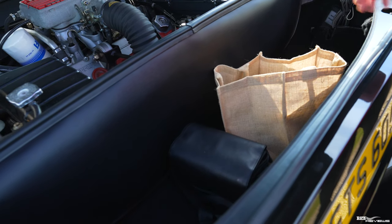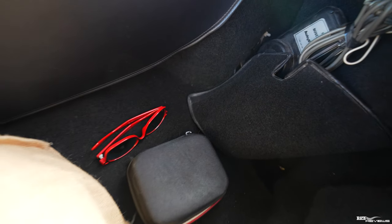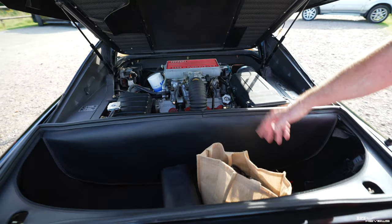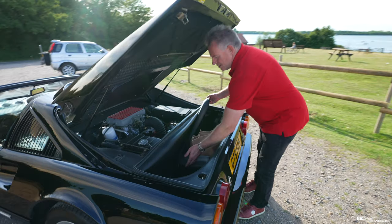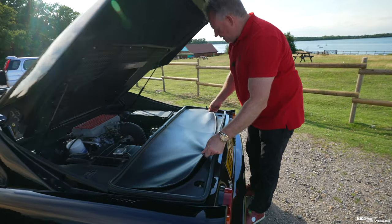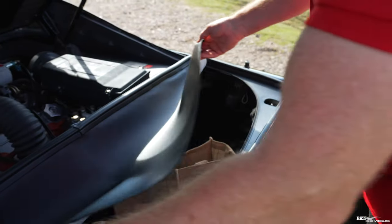So for storage, this is pretty much it, guys. It's just behind the engine, so if you're going to want to carry some ice cream, then carry it behind your seats. Don't carry it here, because you've got the engine just behind this bulkhead, and therefore it's going to get quite warm. You seal out this compartment section with this zipped cover. It's like a tonneau cover, zip tonneau cover for your luggage compartment.